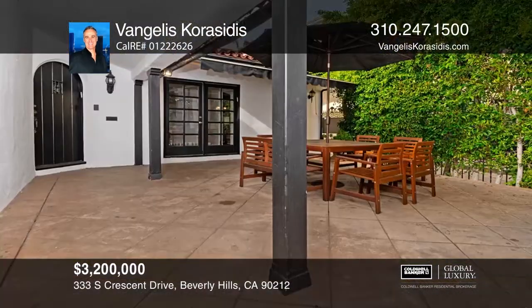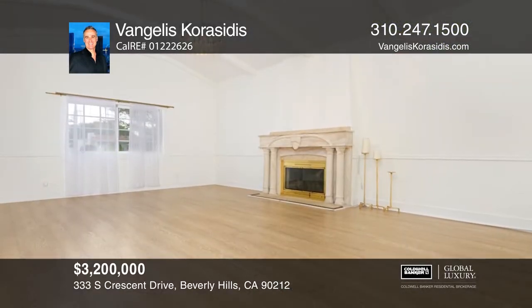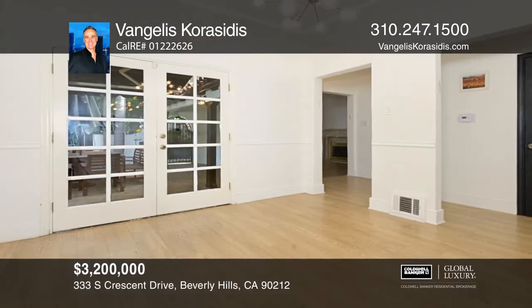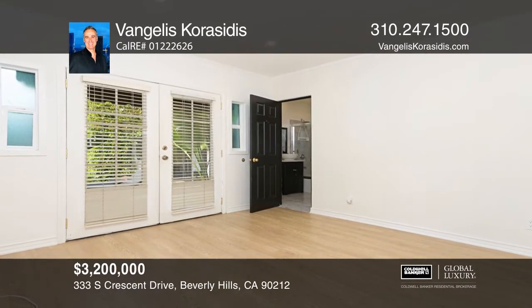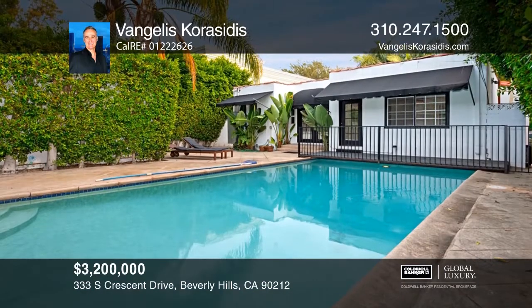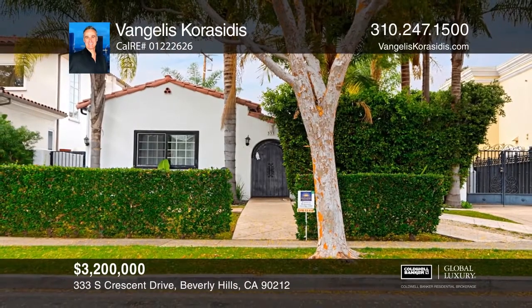This remodeled 3-bedroom, 2-bath villa is located on a prestigious street in Beverly Hills. This entertainer's dream home features a seamless indoor-outdoor flow with patio access from the living room, dining room, and master suite. The property features a guest house with a private bathroom. You will enjoy the gorgeous backyard with a large pool. Feel that this is the property for you? Contact Vangelis Corasidis to see how to make it yours.